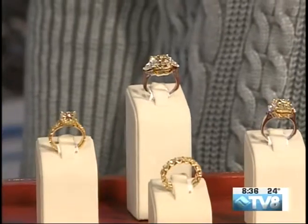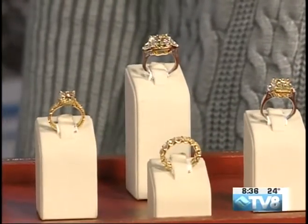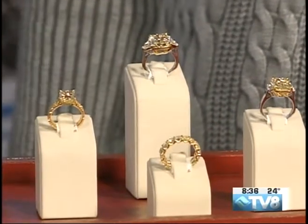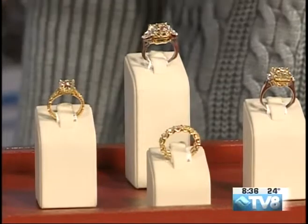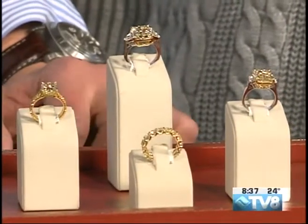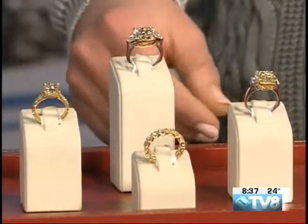This one's about 3.5 carats in yellow gold with pave. This one's kind of interesting. This is actually just a yellow diamond band. Those are all cushion cut diamonds. There's about 6.5 carats in this band here. And then this big beautiful one here, this is about 7.5 carats, and then there's another 1.5 carats of white diamonds.